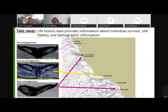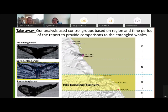However, we do know there's different effort along the West Coast. So if you're a whale in Monterey Bay, you have a much higher chance of being seen in general than a whale off of Oregon or Washington, regardless of being entangled or not. So we did want to take that and also the time of year of the initial report into consideration. So we used control groups to compare to our entangled whales.